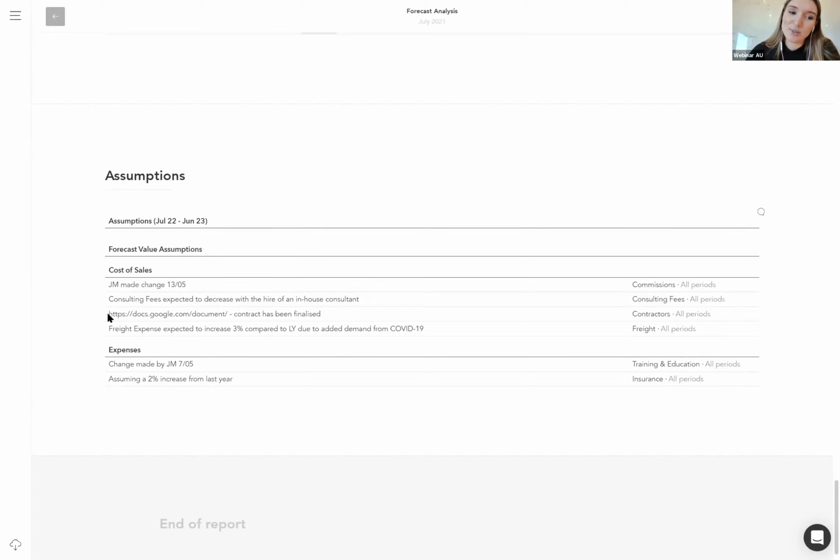We actually have a user who's currently linking in external documents into their forecast. So in this case, I decided to link in a document of a finalized contract within my contractor's expense. Now within this, I could actually just copy and paste this into the top of my search bar and immediately get that kind of external information as well.